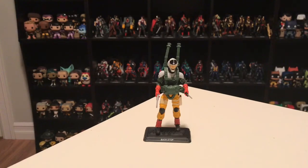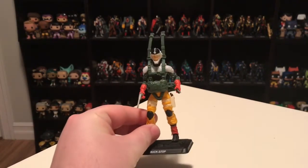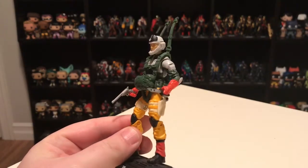So this is Backstop version 2. He is based on the 1987 original figure. Now, other than the fact that he was released the same year as the original Battle Force 2000, and he actually did appear in issue 68 along with them in their first appearance, he really doesn't have any ties to Battle Force 2000. So he's kind of an odd choice, as he's the only Joe figure available at the 2017 convention that wasn't related to Battle Force 2000.